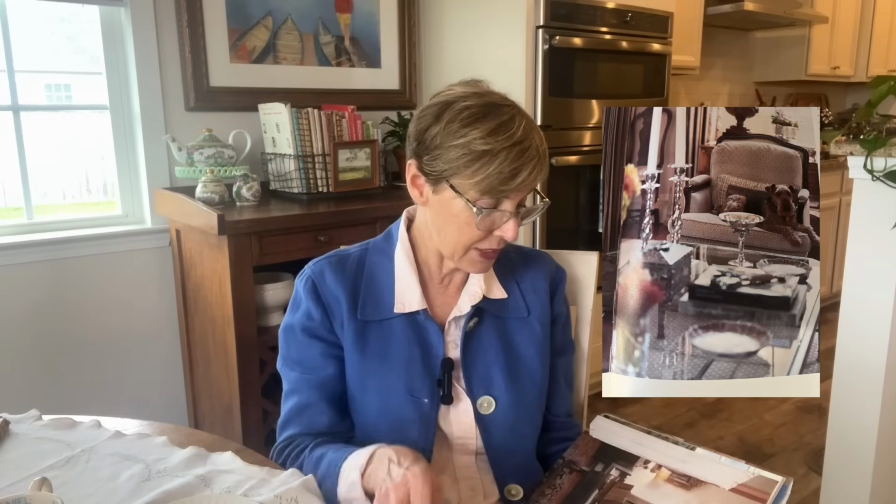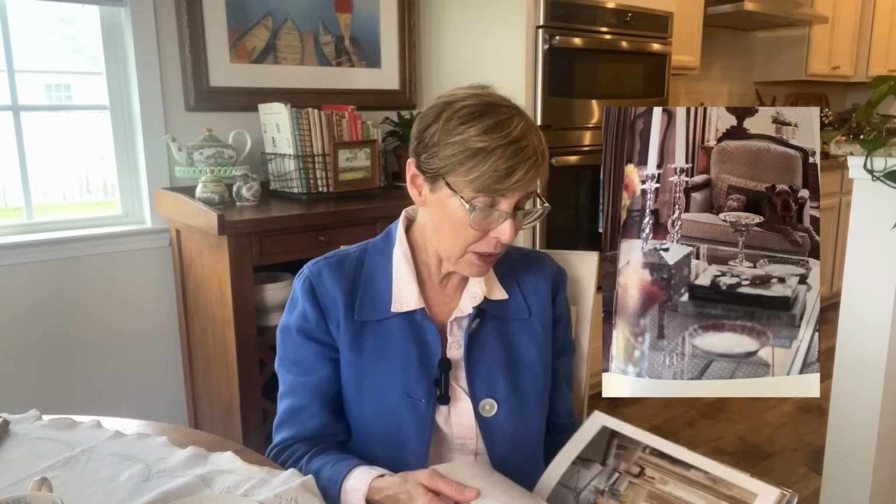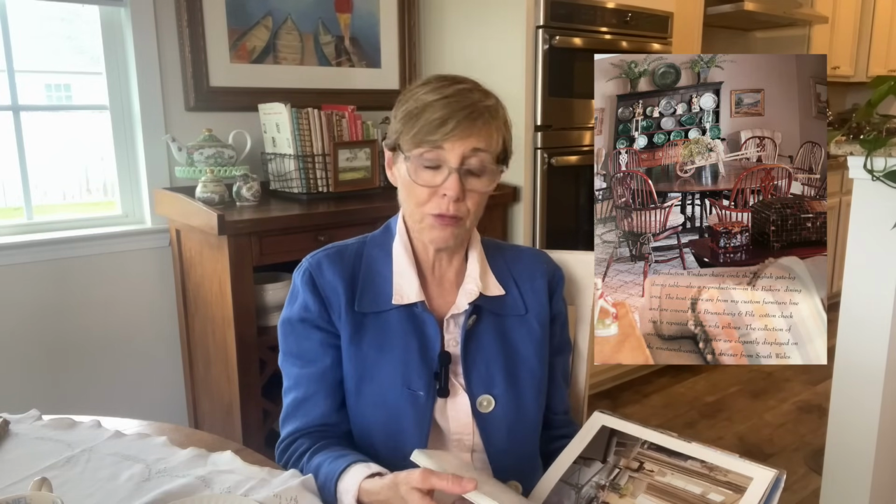And my house is not anywhere near as, you know, opulent and elegant as some of these houses, but there are always little things that you can find, little ideas that you can glean, even if it's just how something is set up on a coffee table or the way some books and knickknacks are arranged on a shelf. You know, you can always find some little bit of inspiration.